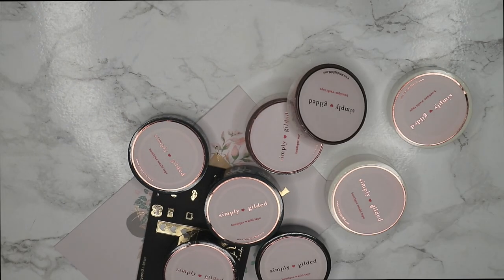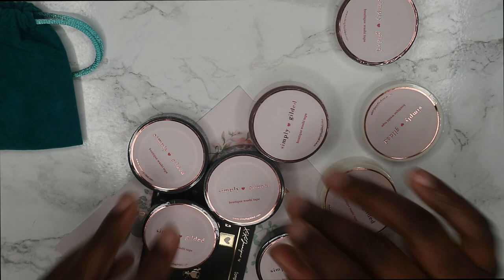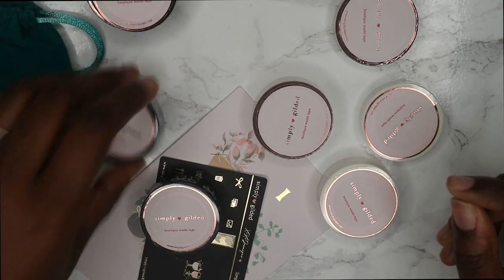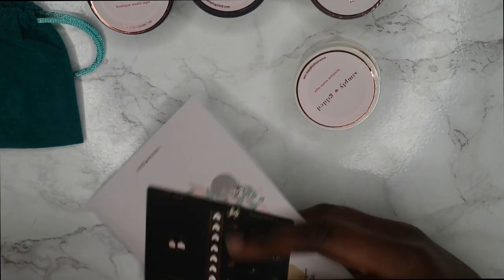The next order was from SimplyGilded. I haven't opened any of it actually, and I don't think I will just because it's so long. So this was from her 5-year anniversary sale. So technically, what month was that in? I think it was in December. Yeah, it was December, I'm pretty sure. So yeah, but it was in my US box, which is why I'm only getting it now.